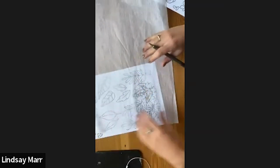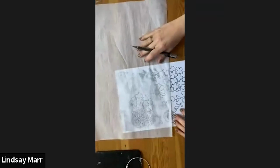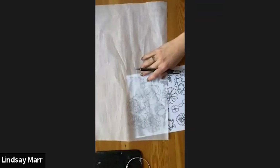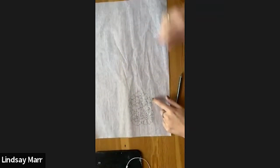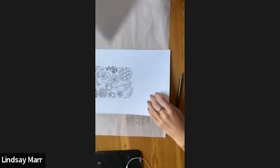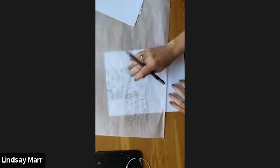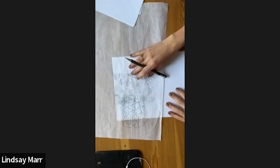So now I'm going to add some leaves. Actually, oh man, I can't make up my mind today. I'm going to add some more flowers just to balance this out, and then I'll add some leaves. So now I'm going to get that same daisy that we did before, but I'm going to get the smaller printout of it so I can have a variation of the size of it. And then I'll start adding some leaves.